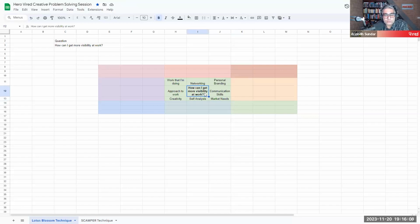Okay, so what I've done is taken this core idea, which is how can I get more visibility at work? And then figured out what are the different categories or different parameters that I can tweak or modify to get an increase in this. What I mean by that is if I make some change to any of these elements, that is going to result in a benefit for me, an increase in visibility.